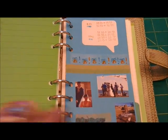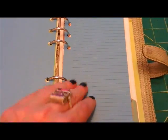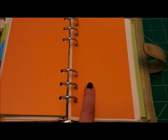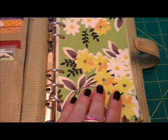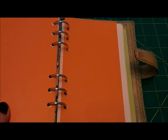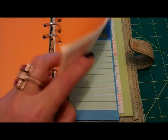Just take that away. Oh, then there's a bit of my niece's wedding that you've already seen. And then the final divider's just got some blank pages. I found this orange in the set that I bought, but I thought it goes quite nicely, really. Look, orange. So I'm going to keep that there.